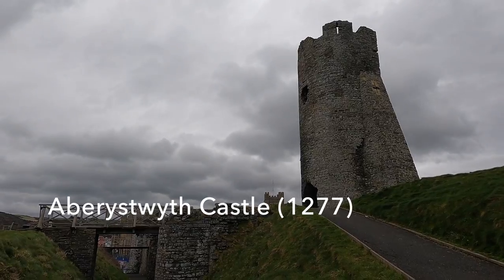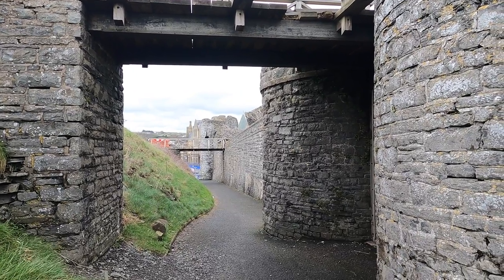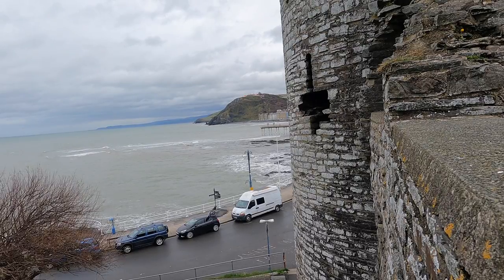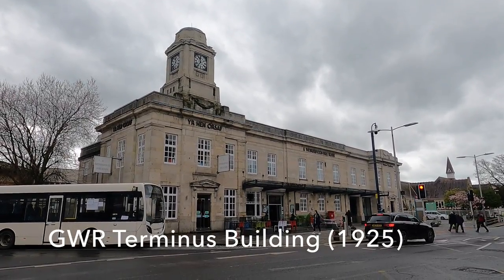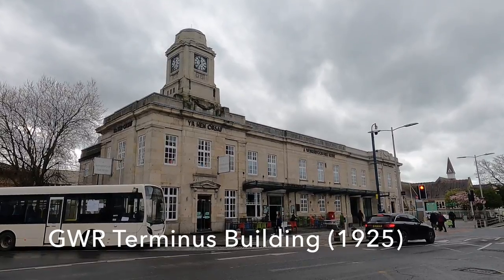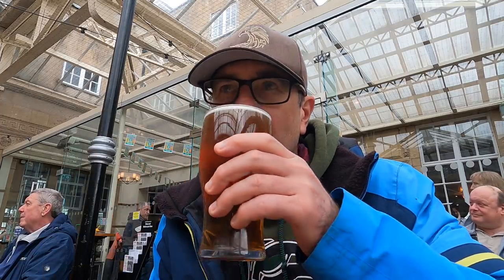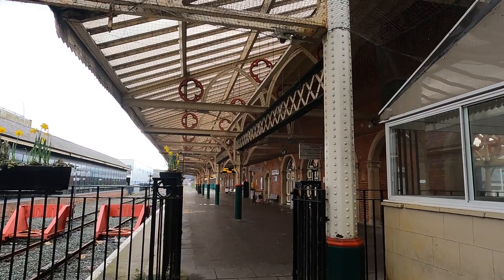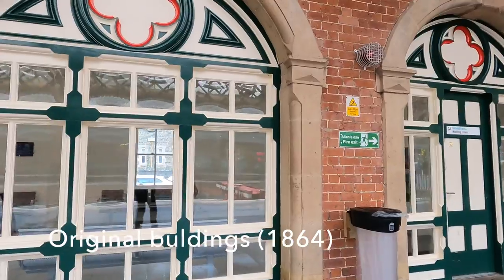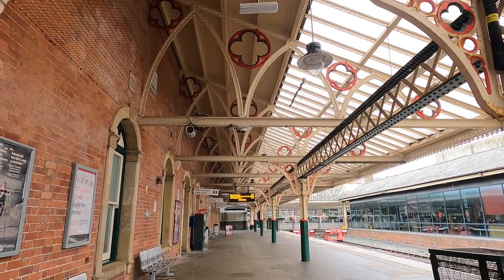The castle at Aberystwyth was built by Edward I of England in 1277. The railway station at Aberystwyth was greatly extended when the Great Western took over, and they built this wonderful station terminus, which is now a pub, but it still retains many features. The current station is reduced to a single platform, served by the original station buildings and a new station porch.